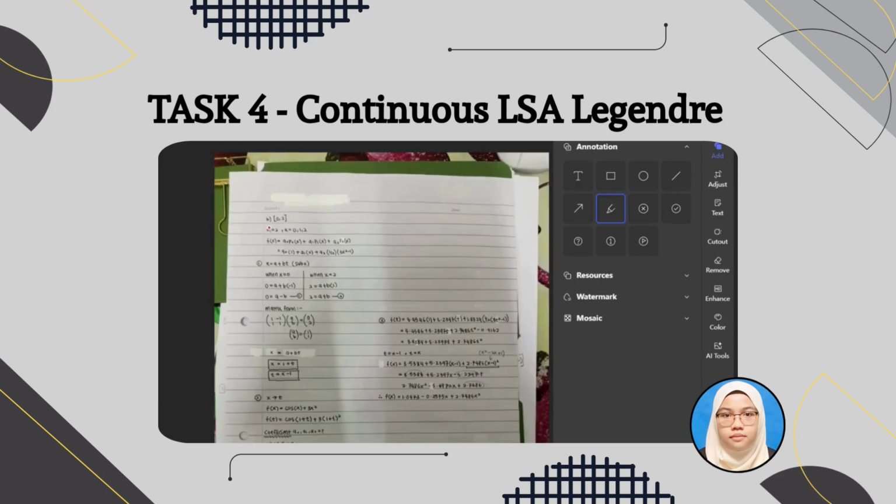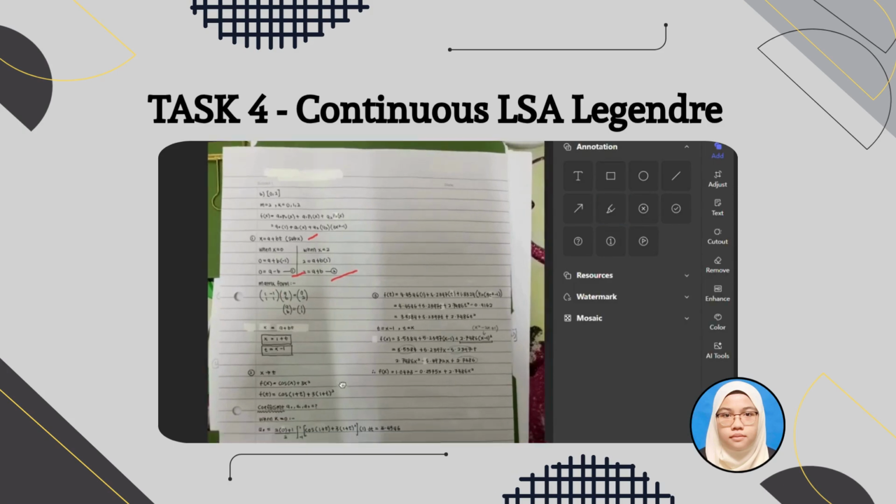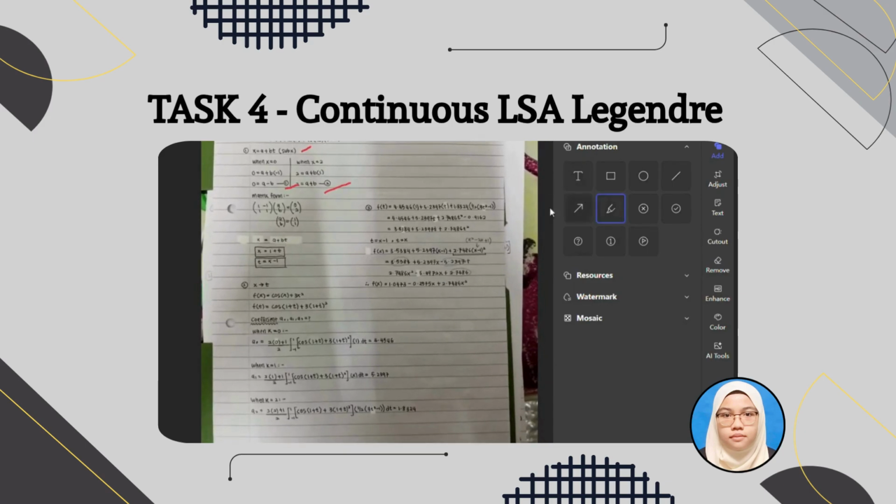So we continue to the next question, the interval 0 to 2. This we just follow from the previous equation. For the next step, we should use x equal to a plus bt. So substituting x equal to 0 and 2, we will get equation 1 and equation 2. For both equations, we put them into matrix form and we will get a b, 1 1. For the next step, we just substitute back the values that we get. So for x, we will get 1 plus t, and t will be x minus 1.